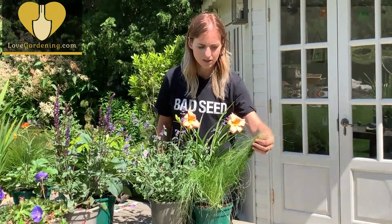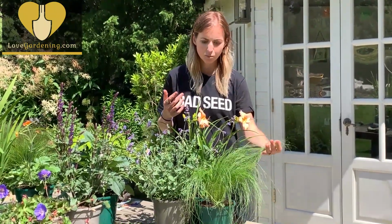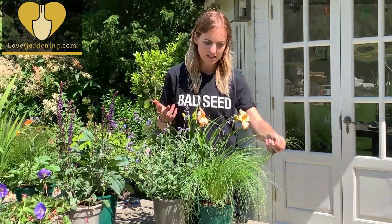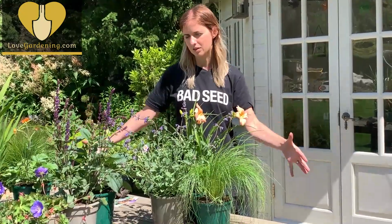So Stipa tenuissima is my go-to for beginner gardeners that want to create a naturalistic feel, softening gardens, or just put something in a pot that will be really easy to look after, or more or less look after itself. So they are my top plants for midsummer.